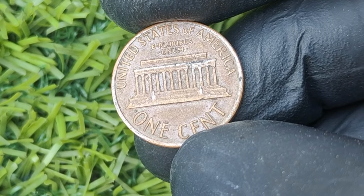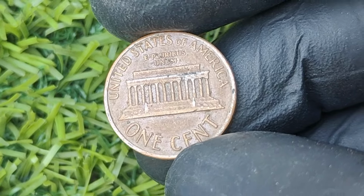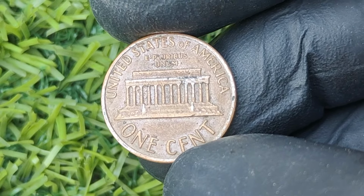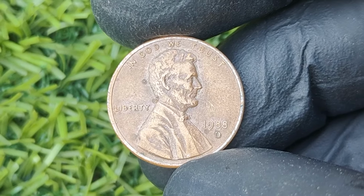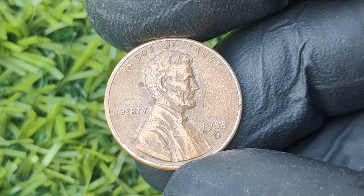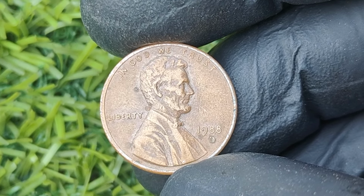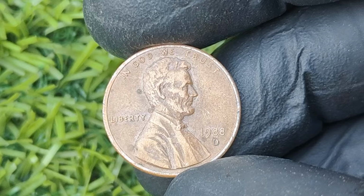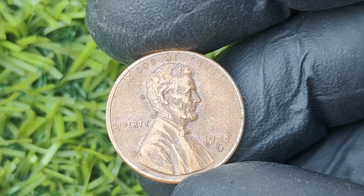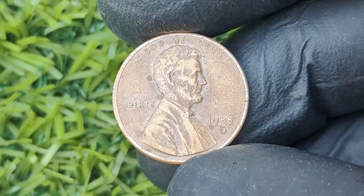Okay, serious question. Have you ever accidentally thrown away $284,000? No. Well, not so fast. Because if you've ever tossed a 1988 D penny without checking its details, you just might have. Finding a rare 1988 D penny is not just about luck. It's about knowledge, timing, and discipline.